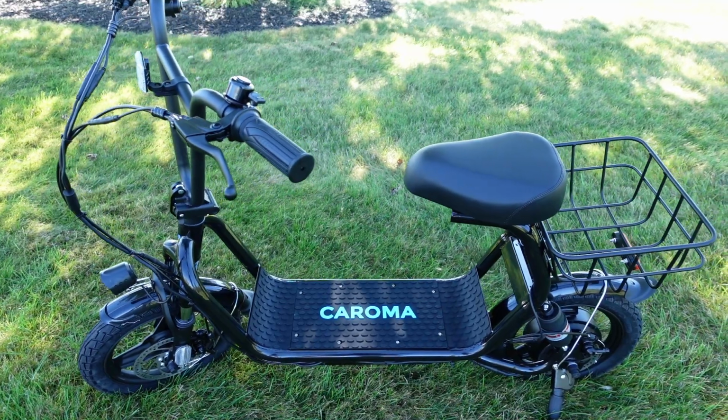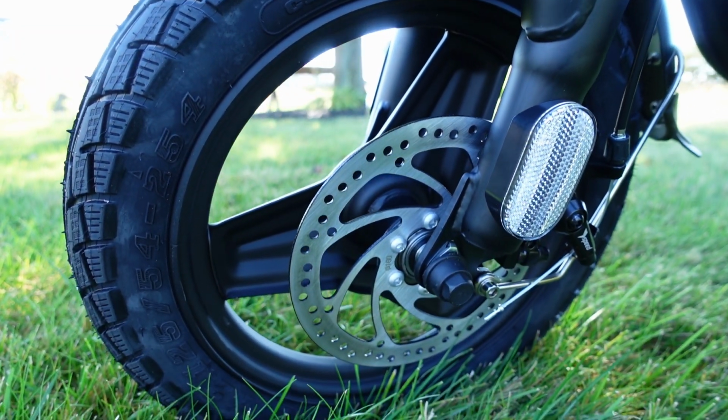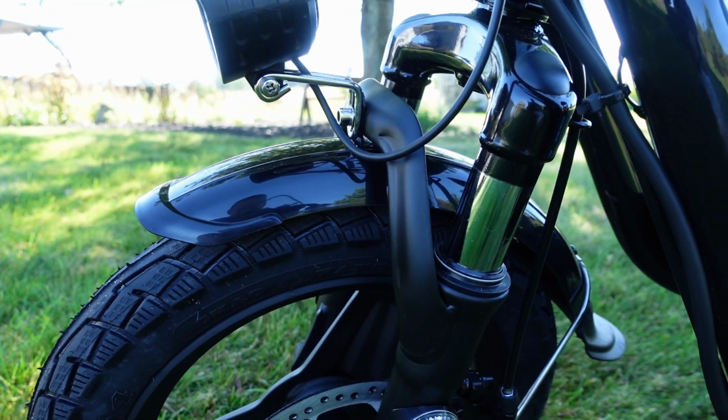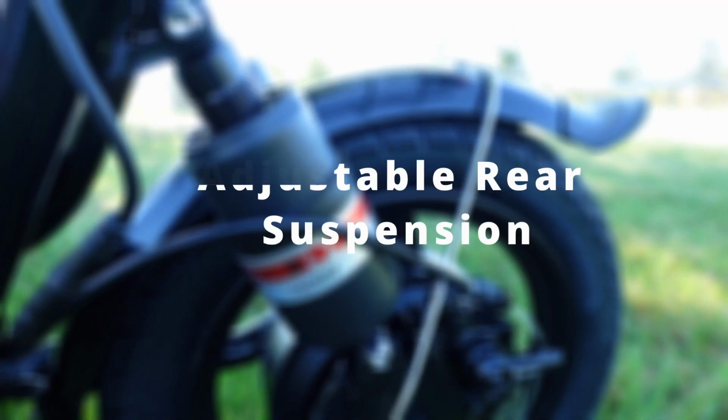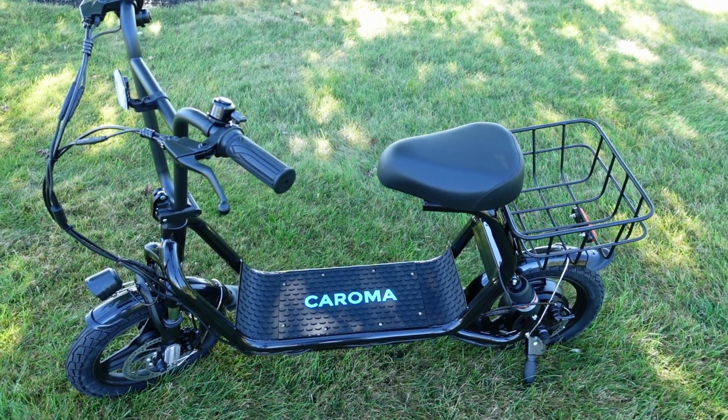This is Caroma's P1 Electric Scooter. It features 14-inch pneumatic tires, front and rear suspension, and a large oversized cushion seat, making this a very comfortable scooter to ride.